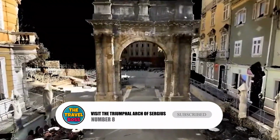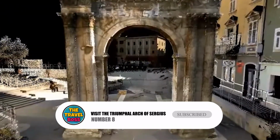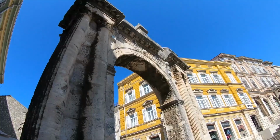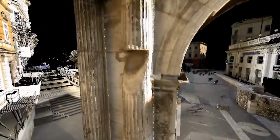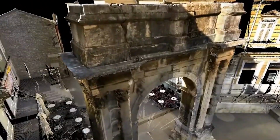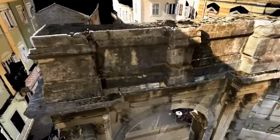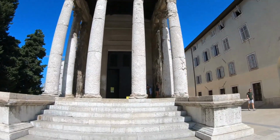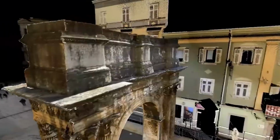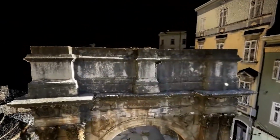Number 8. Visit the Triumphal Arch of Sergius. The Triumphal Arch of Sergius is a monument that was also built in the 1st century AD. It was made to honor the Sergi family. They fought and died in a battle between Octavian's Roman army and Mark Antony's Egyptian Roman army. Octavian and the Sergi won the battle, and Octavian's army was victorious. The arch is one of the best things to see in Pula. It leads into the old town center and has fluted columns and chariots carved along the top.